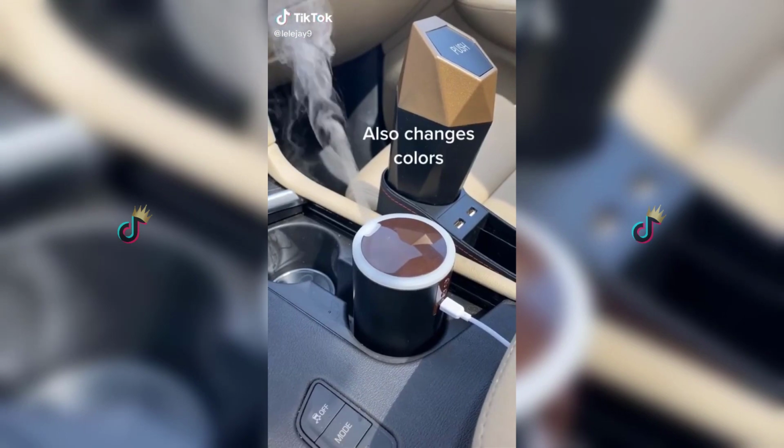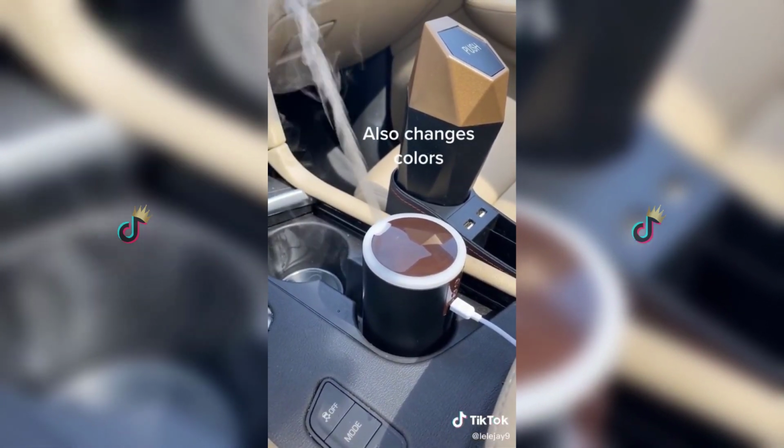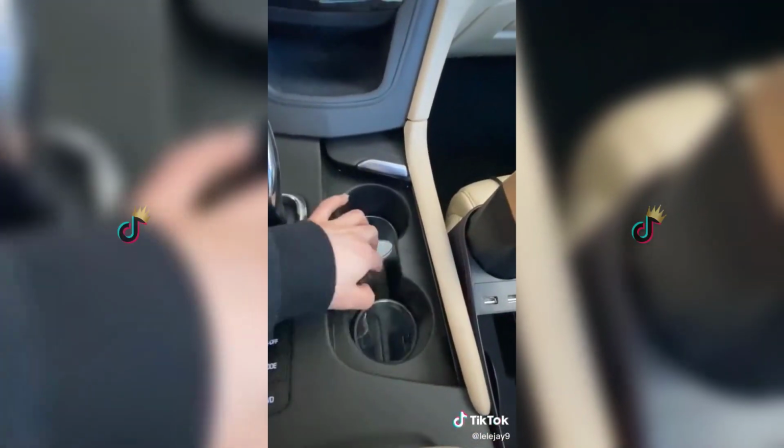This is a diffuser. You just put some water and an essential oil of your choice. I put lavender in mine and it makes my car smell like lavender. I also got these. They light up your drink.